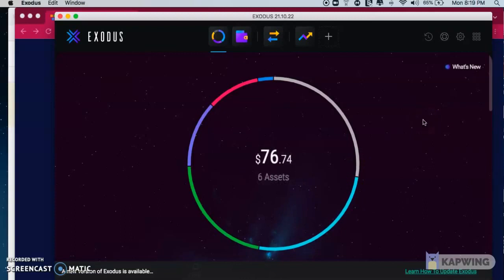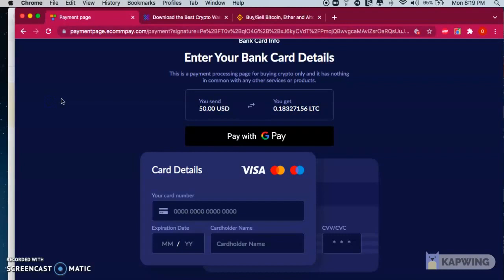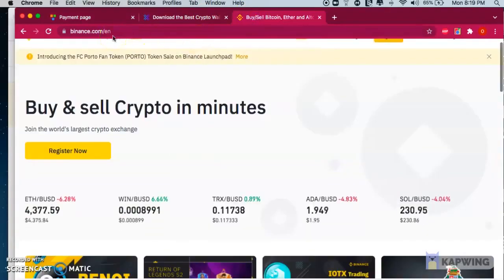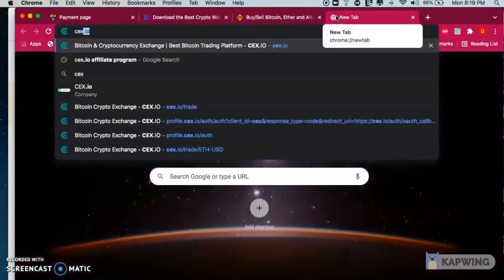All right. So buying cryptocurrency from Jamaica, it can be hard and it can be easy. This is definitely the easiest way to purchase cryptocurrency using Switchere and using an Exodus wallet to keep your cryptocurrency. Okay. And like I said, guys, do not store your cryptocurrency on Binance. There's another one called, I think it's cex.io.